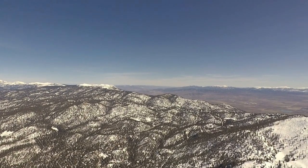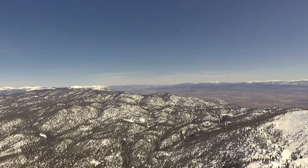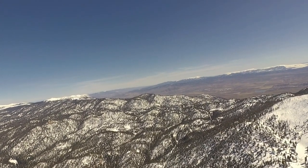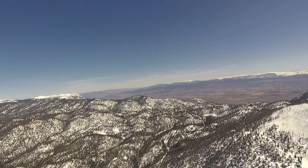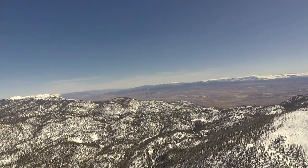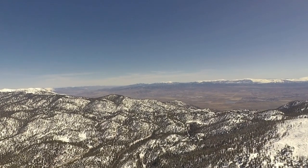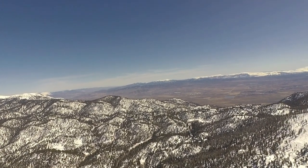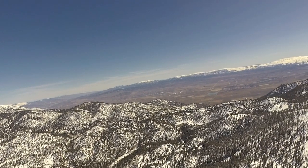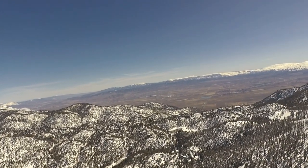Minden Tahoe Airport, automated weather observation, 1836 Zulu. Wind, variable, at 3 knots. Visibility, more than 10. Sky condition, clear, below 12,000. Temperature, 8 Celsius. Dew point, minus 11 Celsius. Altimeter, 3.011 inches of mercury.